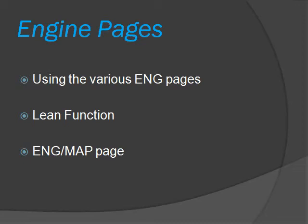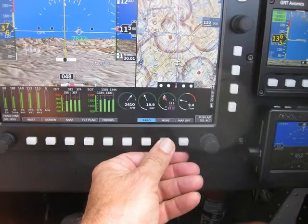Let's talk just a little bit about the engine pages now, using the various functions on those engine pages. I run lean at peak. I know that's another technique. Some people agree, some people disagree. The lean function is available on the engine pages, and we have the engine map page we'll look at and discuss a little bit also.